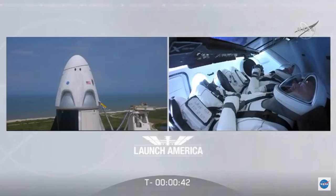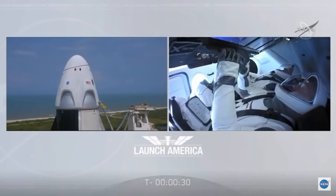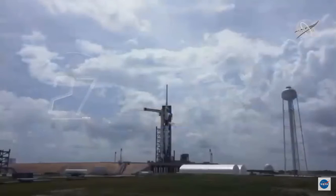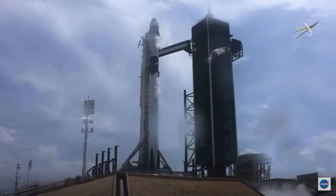Dragon, SpaceX, go for launch. SpaceX Dragon, we're go for launch. Let's light this candle. T-minus 30 seconds. Stage 1 tanks pressing for flight. T-minus 15 seconds.